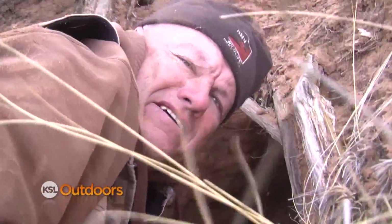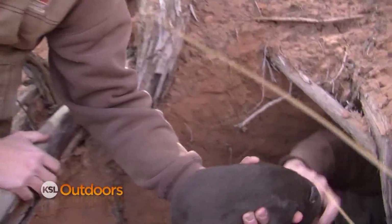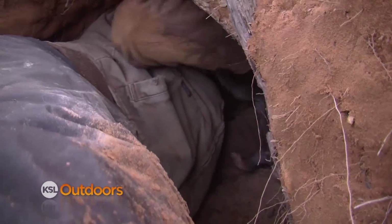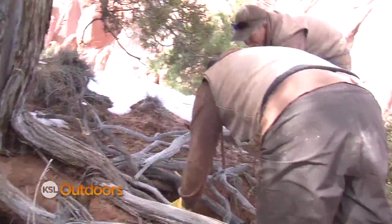Looks good. The biologists are done working on Mom, and it's time to put the rugrats back into the den. The entire process only took about 30 minutes. The sow will awake in about another half hour. You see, they're already nursing. They're trying to get up there and nurse.